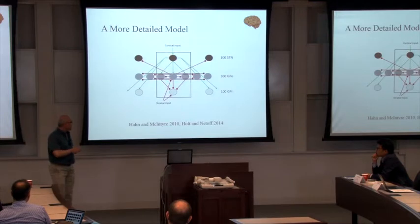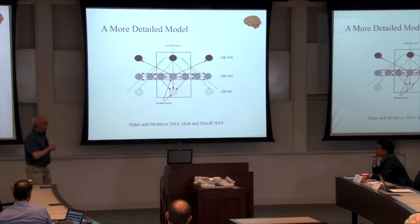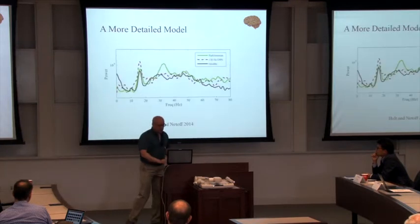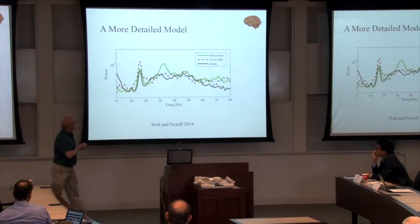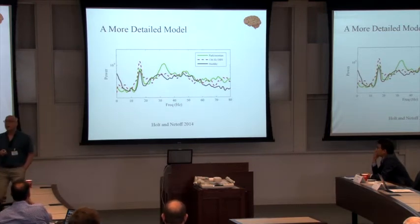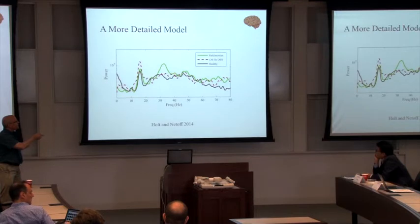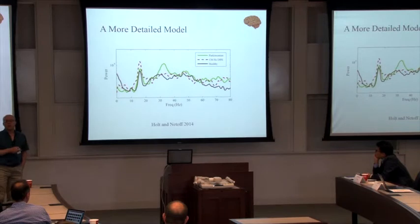This is the Hahn-McIntyre model that was also studied by Abby Holt and Theoden Netoff. When you look at this model, you get some interesting results. This is the power spectrum for the GPE neurons. The black line is the healthy situation. This is essentially due to the cortical input. But you see in the beta band, for the healthy patient, there's not such a prominent peak here, whereas the green line for the Parkinson patient is much more prominent. So you have this enhanced beta activity.